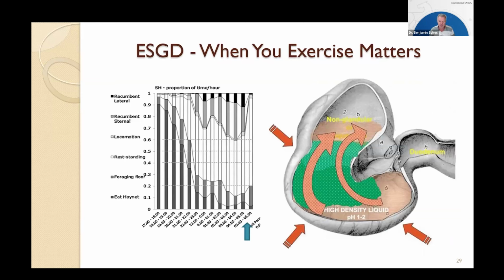Those horses were exercised during the day on a treadmill when they had a stomach full of feed, and you get this coordinated lift in acid that goes up and down. If we exercise first thing in the morning when there's no food in the horse's stomach, then we get splashing. Instead of this coordinated lift up and down of acid, we just get splashing. And this is when we start to see those greater curvature lesions. So this is the classic sort of racehorse lesion.